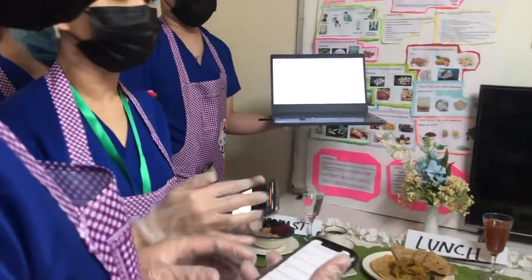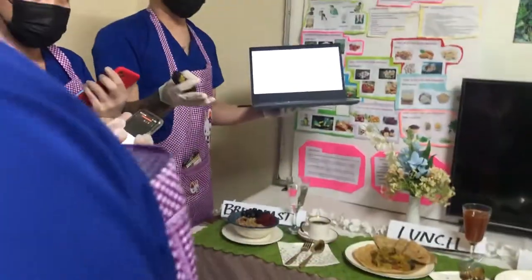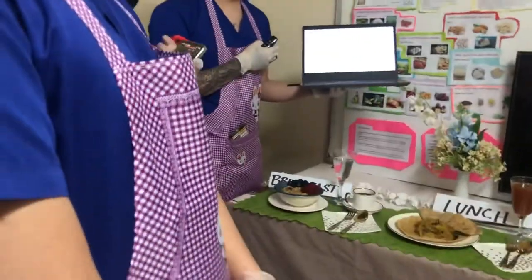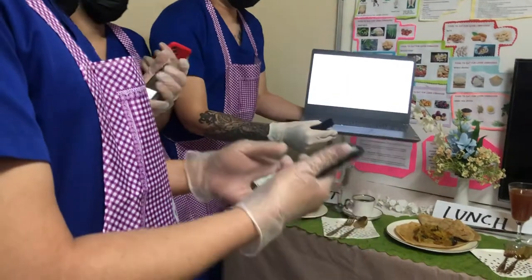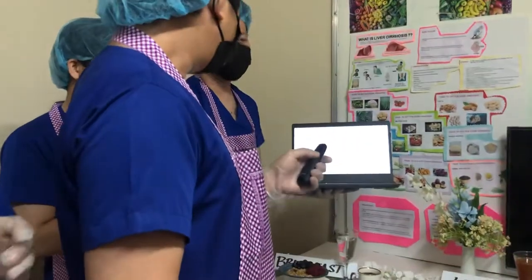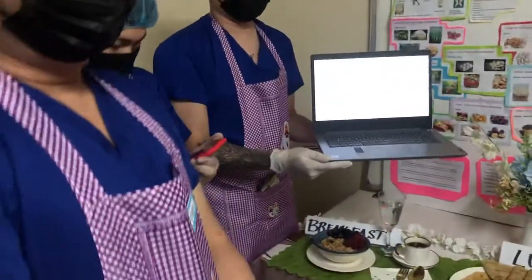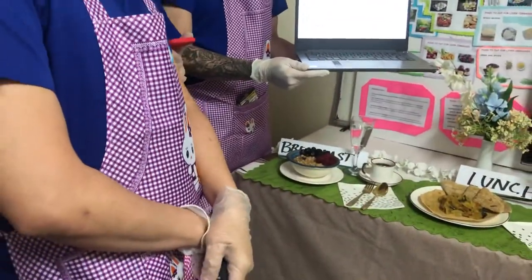Now the prevention. JR will give us the preventions. For the prevention, do not drink alcohol if you have cirrhosis. If you have a liver disease, you should avoid alcohol.